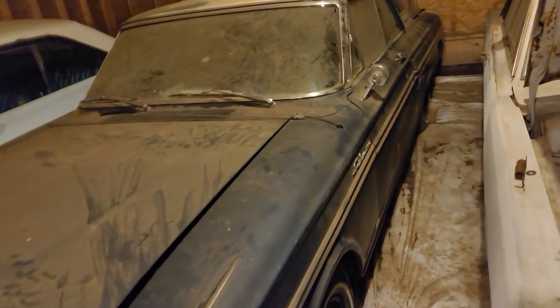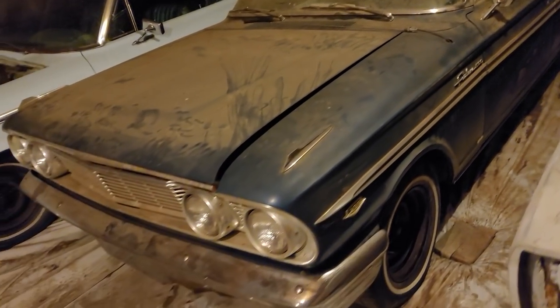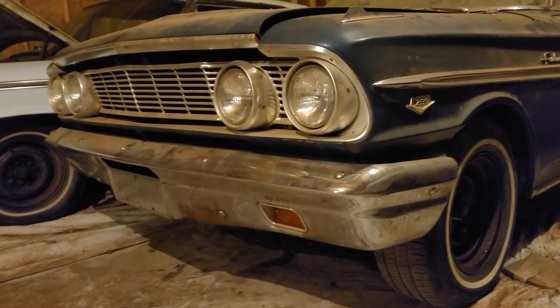God damn, I love this car. Who's excited for this one? I know, I sure am. Look at those lines.